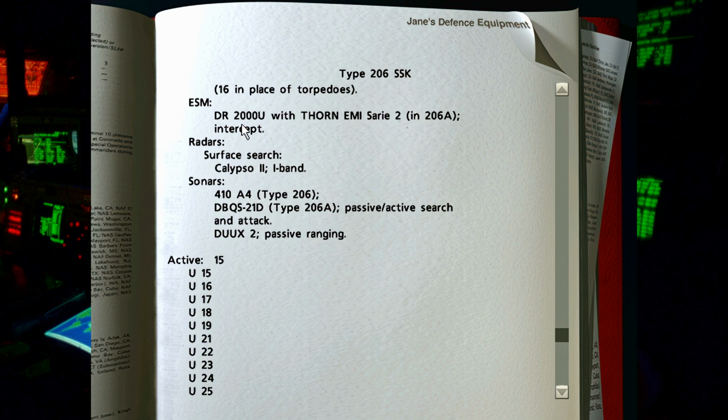ESM, DR-2000U with Thorn EMI SARI 2 in the 206A for intercept. Radars, surface search, Calypso 2, I-band. Sonars, the 410A4 on the Type 206 or the DBQS-21D on the Type 206A for passive active search and attack, and the DUUX-2 for passive ranging.